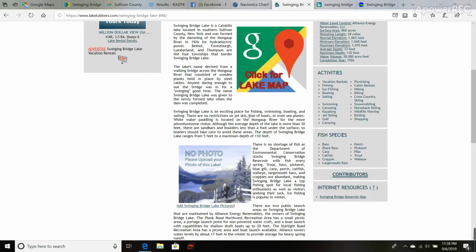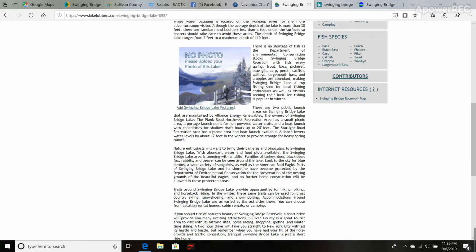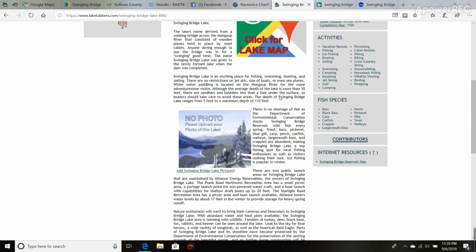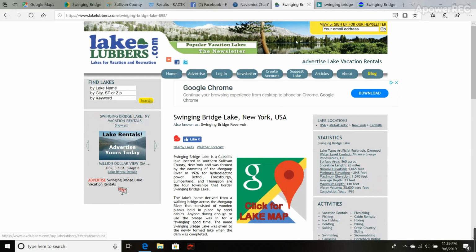There's no restrictions on jet skis, so it tells you that there's gas boats on this lake. That's good to know as a kayaker, what you're going to be up against. There are sandbars and boulders in less than a foot under the surface. So that basically tells you that those could be areas to look for. Sandbars and boulders, those are good staging areas for bass to ambush bait fish in less than a foot of water. So that could be good structure on the lake. It definitely gives you a good rundown. There are 2 public launches. So the DEC site only showed us the one public launch. This talks about both of them. So now you know where both launches are on the lake. So it's good to dig a little deeper and find a couple different pages and gather your information that way.